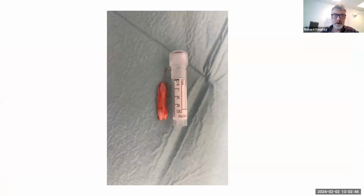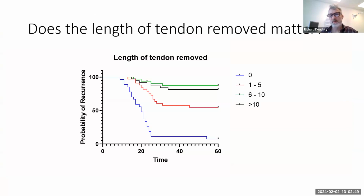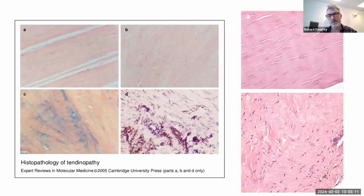So recently, Mike has been sending me tendon bits to have a look at them under the microscope. And also we've done a study to see whether the amount of tendon removed actually affects whether it recurs or not. And we find if you just cut the tendon, over time most tendons will re-heal and you get the corn coming back. But if you cut over 10 millimeters of the tendon out, the chances of the lesion recurring is very low.